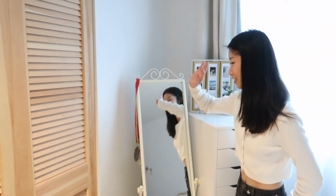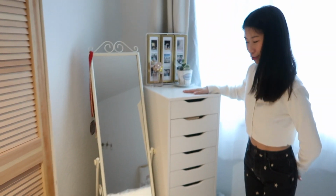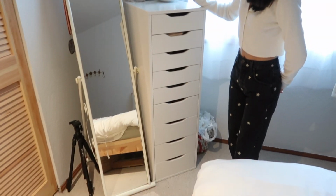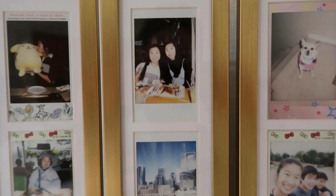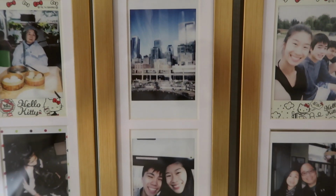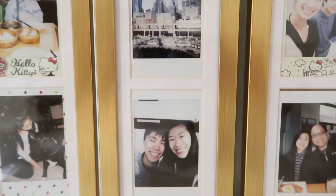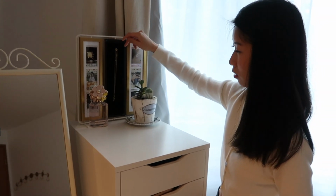Moving on to this side of the room, I have my mirror and my Alex drawer, I think is what it's called, from IKEA. On top of this, I have this little Polaroid of all my family, friends, slash my grandma, slash... Are you even on here? Oh wait, no, you're right there. And then it's pretty functional because the other side has some space to put on some more jewelry.